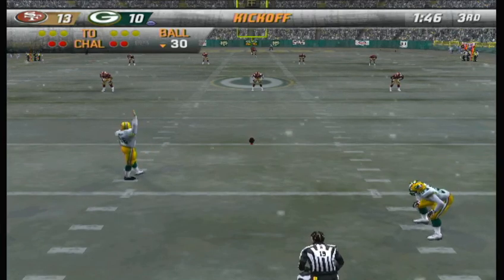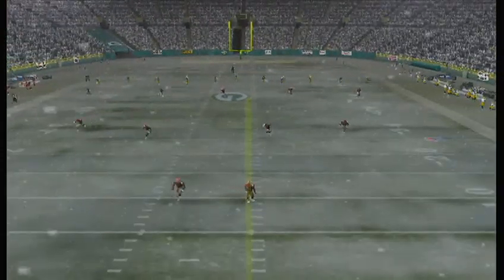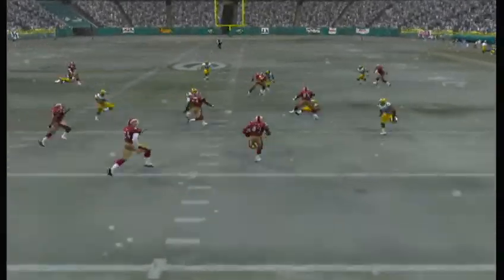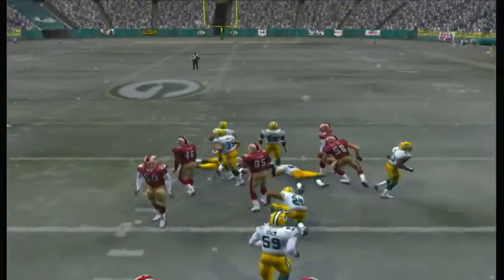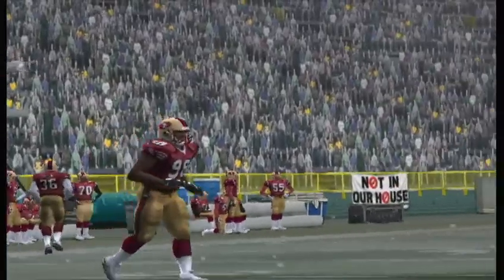Number 16 is back and ready to put this one in the air. It's on its way. From the 10. And they're about ready to get this drive started after the last series ended with a punt.